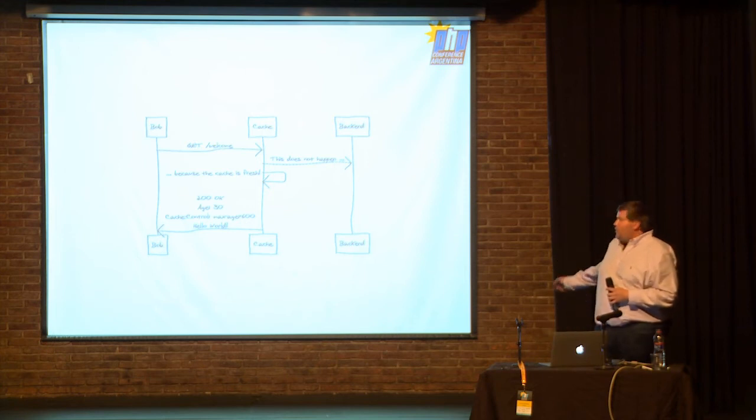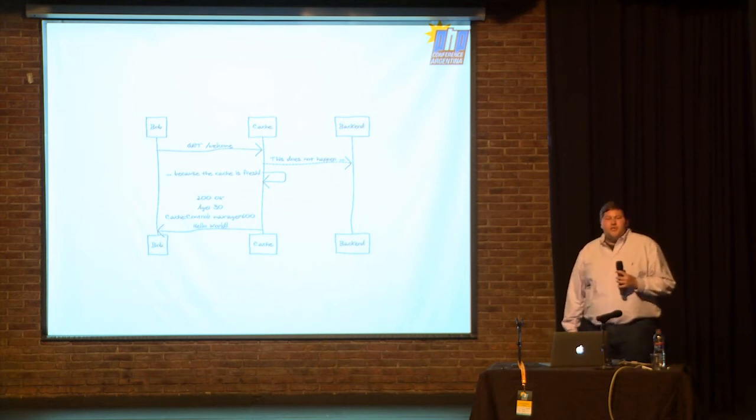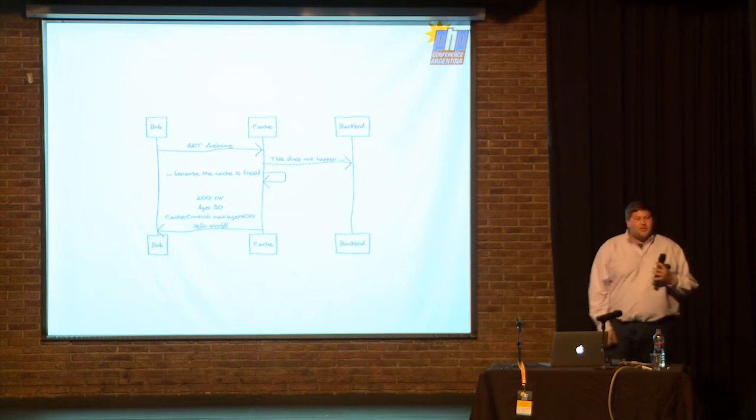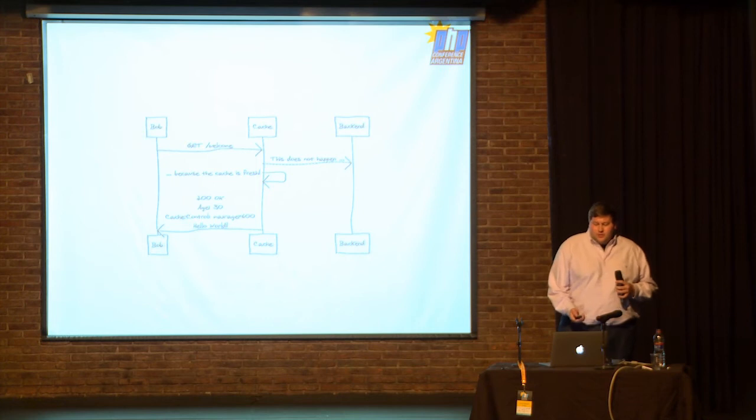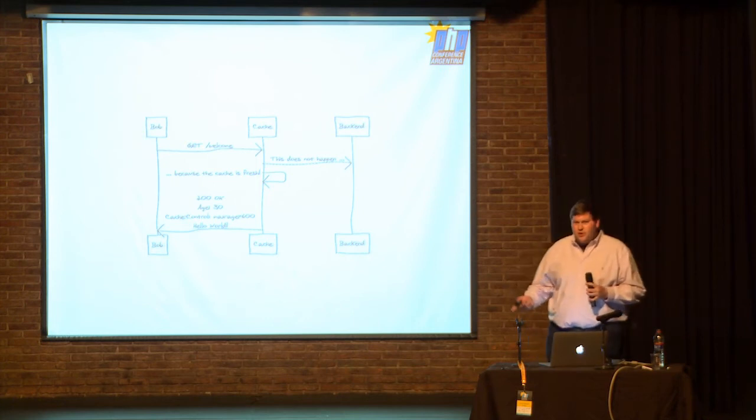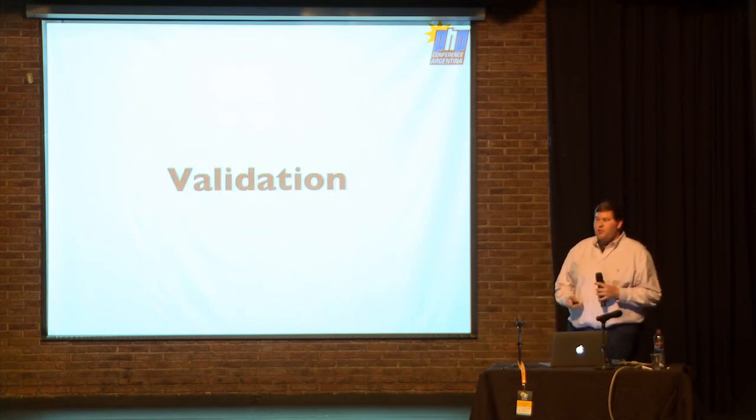This alleviates a ton of load on your application servers. And for most applications, it's very easy to configure cache control headers and just say this expires in some amount of time. Any questions? So the next strategy is validation, and this is much more practical.